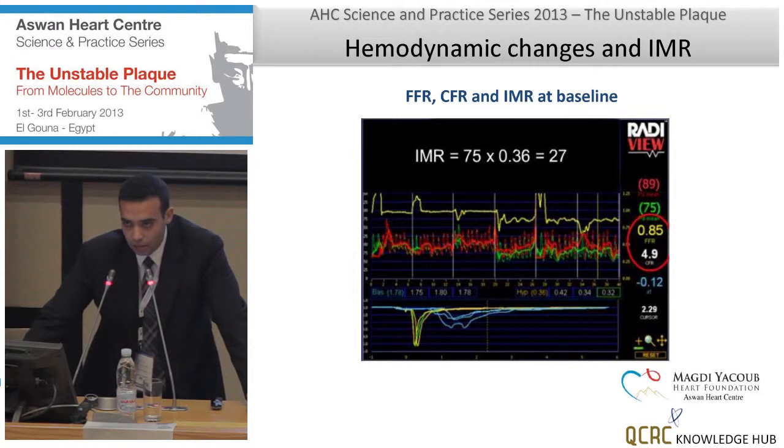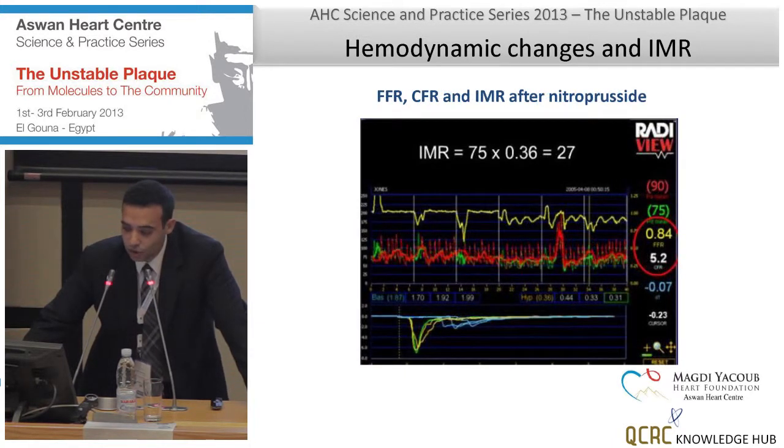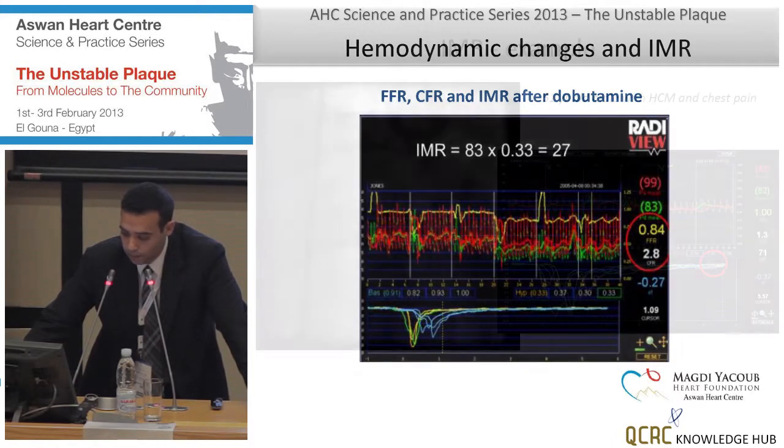Now, one of the limitations of CFR was being vulnerable to changes in various hemodynamics. So this is a single patient. We see the baseline measurements with FFR being 0.85, CFR 4.9, and IMR calculated at 27. Now, after pacing at 110, we see that CFR drops to 3.9, while FFR and IMR remain unchanged. Same patient after injecting nitroprusside, and again, IMR remains unchanged, so does FFR, but CFR has paradoxically risen to 5.2. The same patient after dobutamine to increase contractility: FFR unchanged, IMR unchanged, CFR dropped to 2.8.